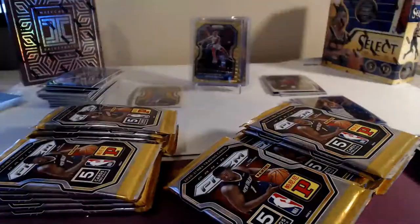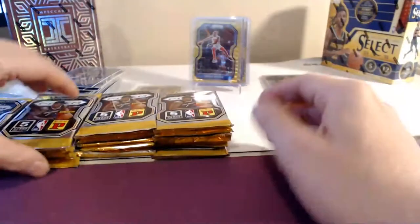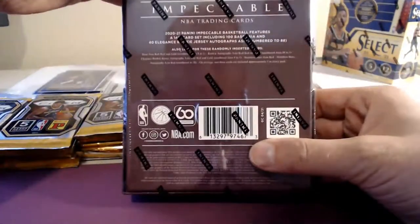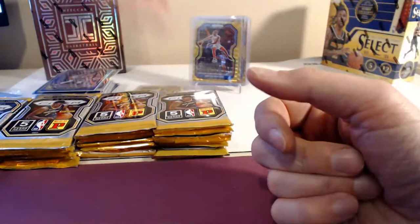Not yet. I'm drawn to that Select. I just love opening Select. And I'm so curious to see what we get out of Impeccable. That could be huge. We could really pull some fire out of that. There's only 5 cards per box, but man, you just never know. I think it's 2 autographs per box. 2 autographs, 2 rookies, and a base card, I believe is what it says. I can't read, it's got the writing over it, but yep, that just came out.